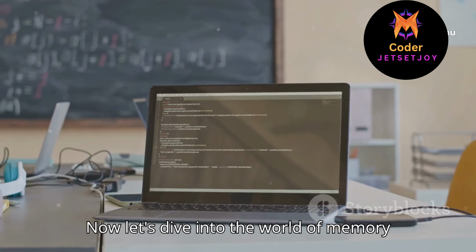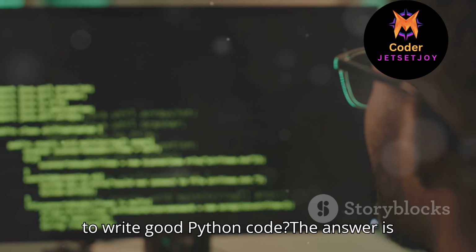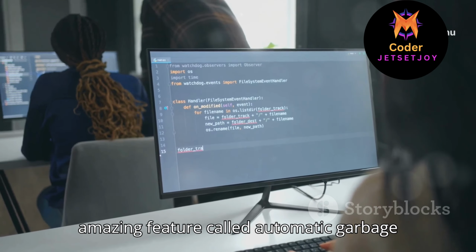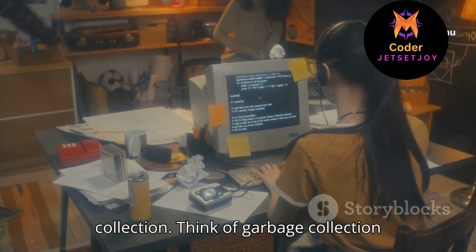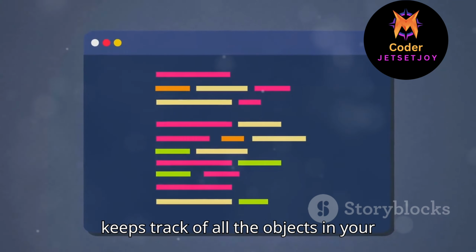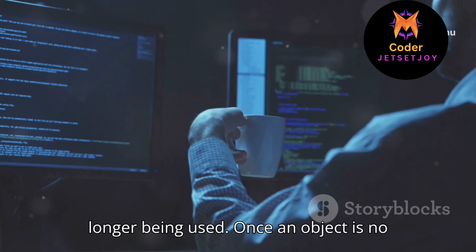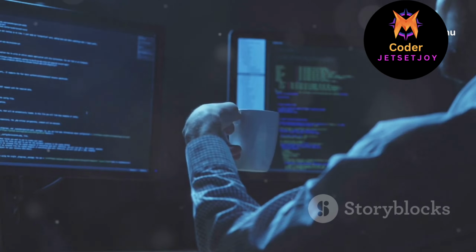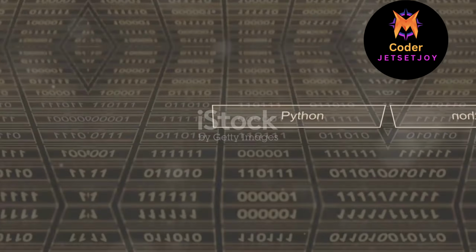Now let's dive into the world of memory management in Python. You might be wondering, do I need to be a memory ninja to write good Python code? The answer is no, and here's why. Python has this amazing feature called automatic garbage collection. Think of garbage collection as your automated cleanup crew. It keeps track of all the objects in your code and figures out which ones are no longer being used. Once an object is no longer needed, the garbage collector swoops in and frees up that memory. This automatic memory management is a huge advantage of using Python.